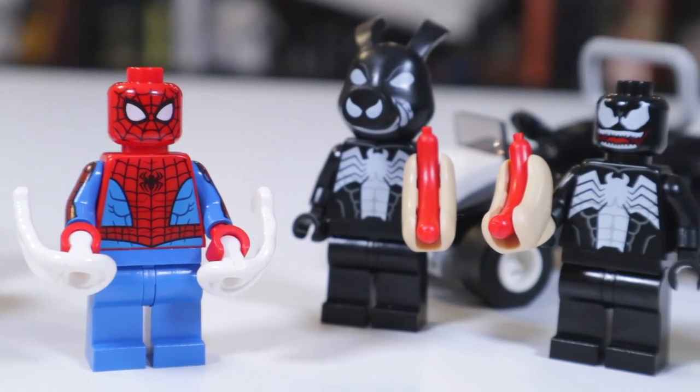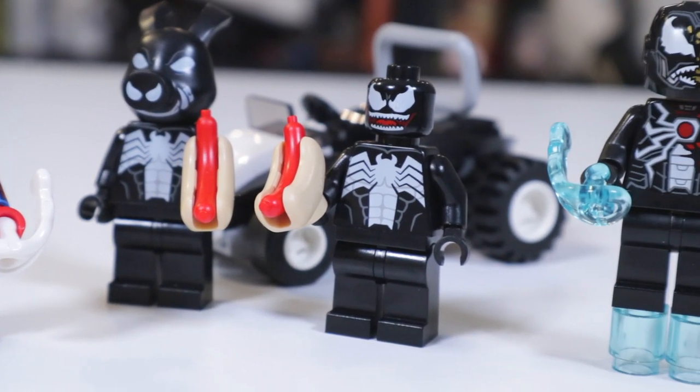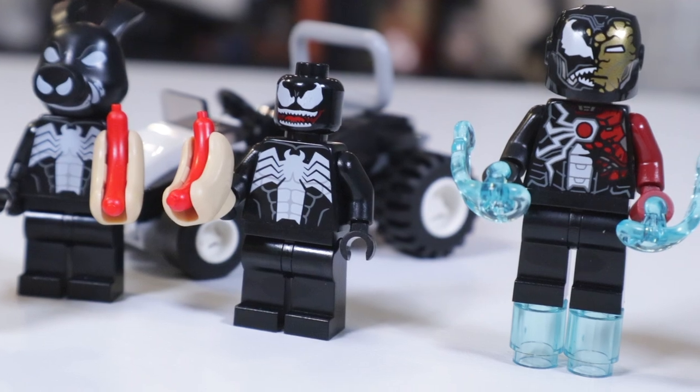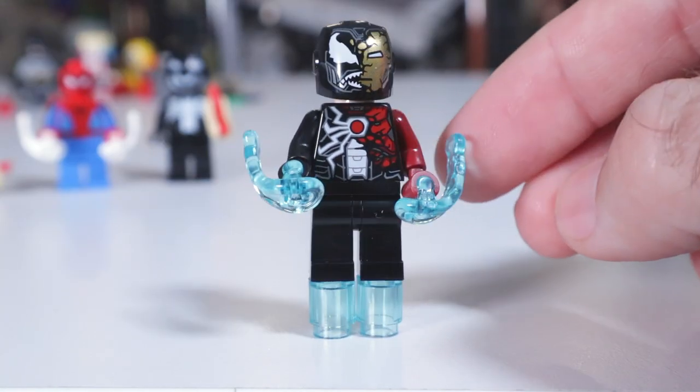We get other figures here. We get Spider-Man. I've got a bunch of him. Venom, regular old Venom here. I've got a bunch of him as well. The other cool dude included in this set is the Iron Venom figure. We've seen one other Iron Venom in a LEGO set, but this one has a different helmet.